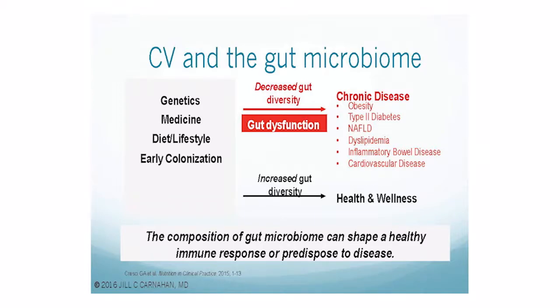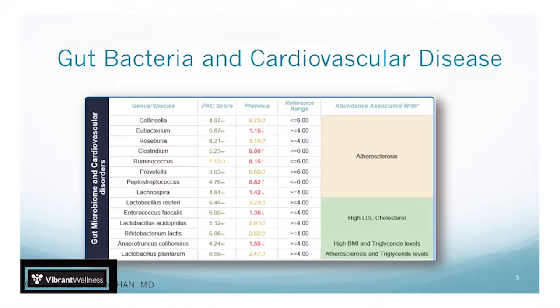So this slide just shows basically how the genetics, the medicine, everything goes into play with the gut and how that develops chronic disease, but all of it is based in the gut microbiome. This is a screenshot of the gut microbiome and cardiovascular disorders panel that is part of the gut pack of the Vibrant.